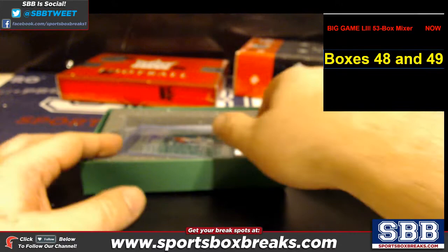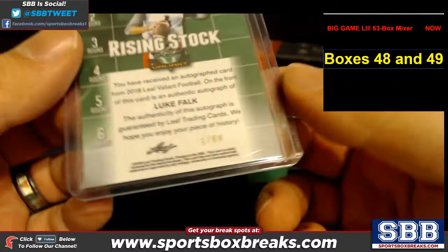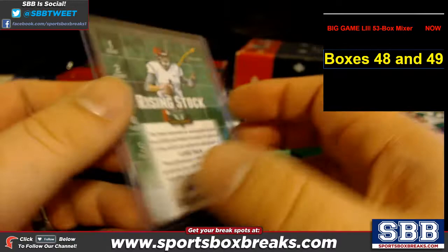Going to Tennessee. Going to Rising Stock. Going to Tennessee. eBay 101, 1 of 60. Dennis L. Luke Falk. Luke Falk. Very nice.